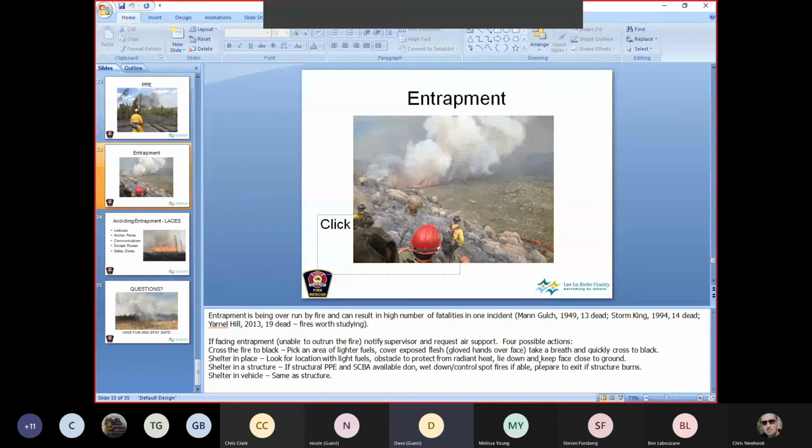And as we learned from some structural incidents and some explosions, take a deep breath before you cross that fire line. So you get lungs full of fresh air. So you're not going to take a breath as you're passing through that superheated air. And cross as quick as you can into the black where it's safe. Now, obviously, you're not going to do that if it's more intense fire, if it's conifer burning, but it can be a good option for grass.